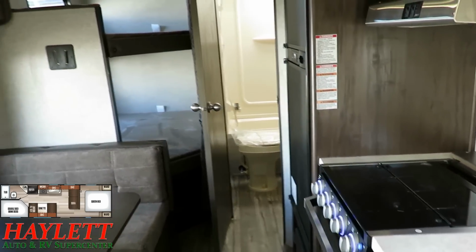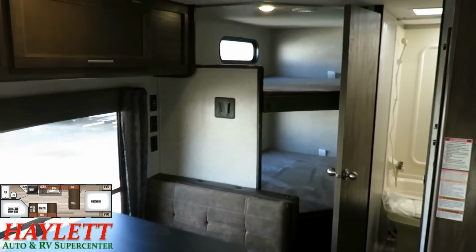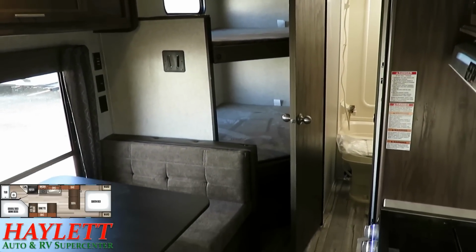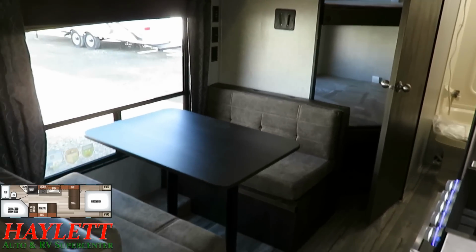The sink faucet is also still a sprayer type. And again, for the millionth time, I know I'm getting repetitive, that's a double over double bunk instead of single over double. Now, you've also seen this RV a third way.